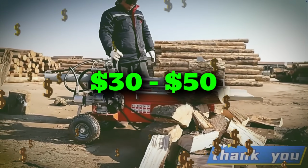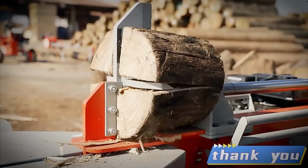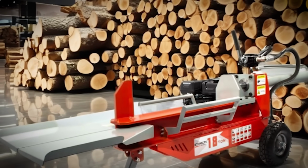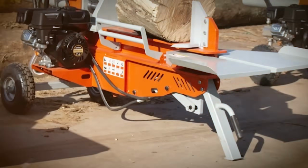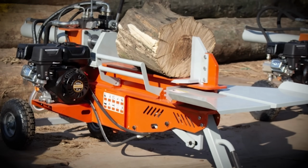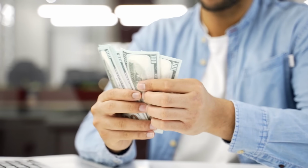If you manage to distribute about 80 cubic meters per month, profits can reach over $2,000. Firewood for stoves and fireplaces is in high demand in households that use these systems, especially during cold seasons. And now, to finish off this list, the next machine is made to make money.